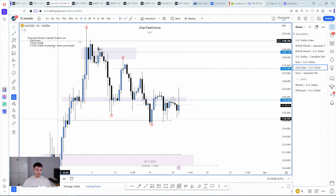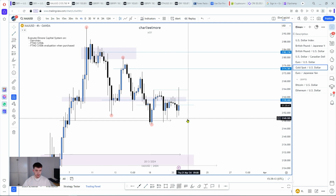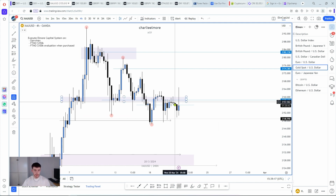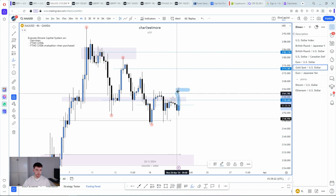So the nice thing about this is we've just took that liquidity there if we are to go short. But yeah, like I say, we've got 1 hour, 21 minutes of this 4 hour candle to close. So we still could close up here. It still could be a bullish candle. So we'll have to see.